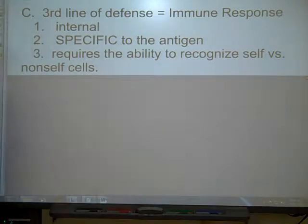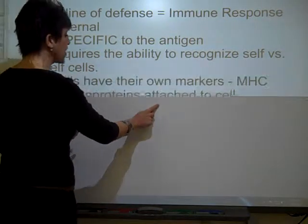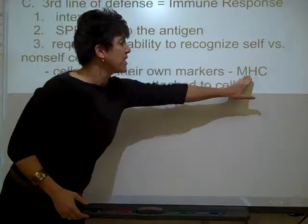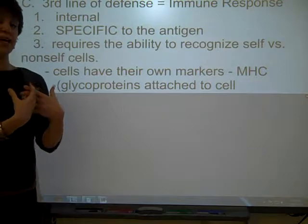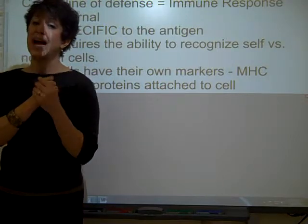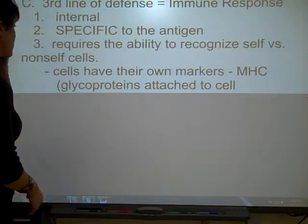Now, in order to do this immune response, your body has to be able to recognize self versus non-self cells. So I'm hoping that you're thinking right away about those markers. Your cells have recognition proteins on their surface, and that makes up the major histocompatibility complex. So the way that your cells recognize, oh, Nancy Mancuso cell, oh, Nancy Mancuso cell, whoa, what is this? And we got to get rid of it. So if they do not have the ability to recognize self versus non-self cells, they will not be able to do this third line of defense because the immune response is very specific.